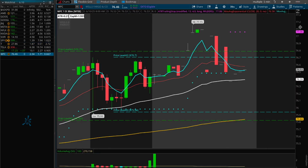Wells Fargo, or WFC, is also an inside day candle today. Let's say above 76.70, upside target was 76.75. So upside target today is 76.79. To the downside, if by chance we break under 75.94, downside target is here at 75.82, which is not far from our 200 EMA. So if Wells Fargo is something that you trade today, I say trade carefully today.